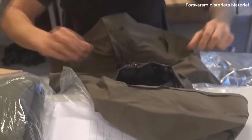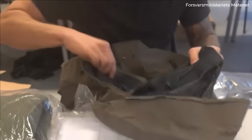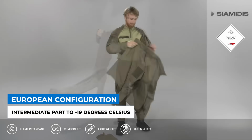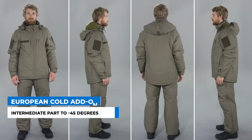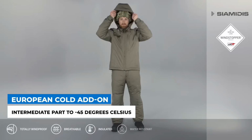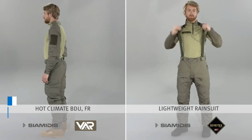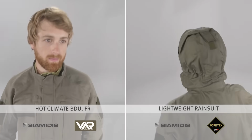And so it was decided that the Nordic Combat Uniform system consists of three configurations. The European system, which is divided into an intermediate part covering down to minus 19 degrees Celsius, and a cold add-on covering temperatures down to minus 45 degrees Celsius. Then there's a desert configuration covering hot and dry environments, and a jungle configuration covering hot and wet settings.